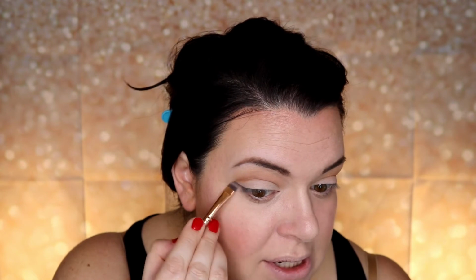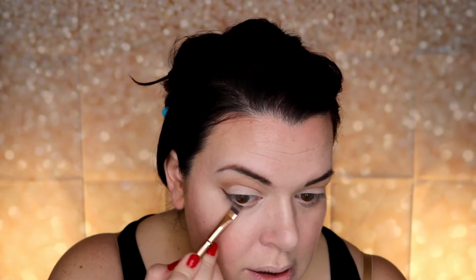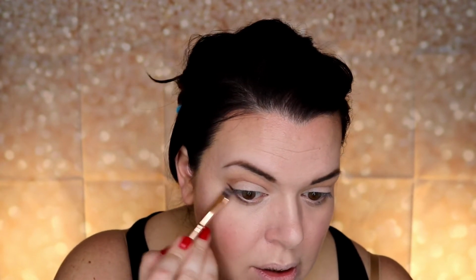And when I do that, I'm going to take it out here to the edge a little bit, because I want to do a little bit of a wing today. And when you bring it out here, it gives you the angle of how to match it up on your top lid, which is a trick that I've learned and use all the time. So once you get this lower lash line, I'm going to do the same on the other eye.